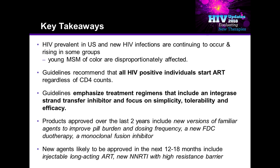Things that we expect to be improved in the next 12 to 18 months include really at long last injectable long-acting antiretrovirals for those who it's going to work better for them to get injections every 4 to 8 weeks than taking daily pills, and the new NNRTI, Duotherapy, which has an extremely high resistance barrier.